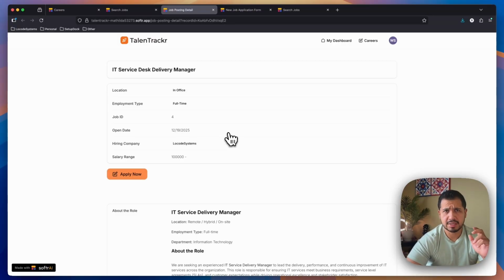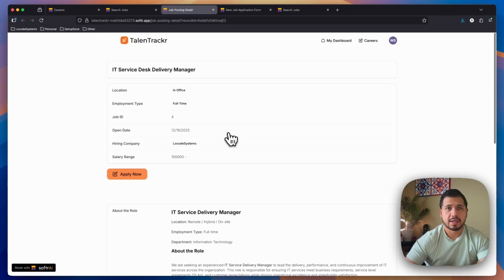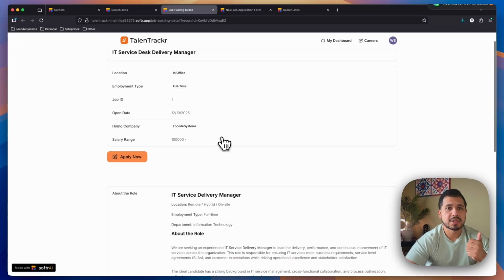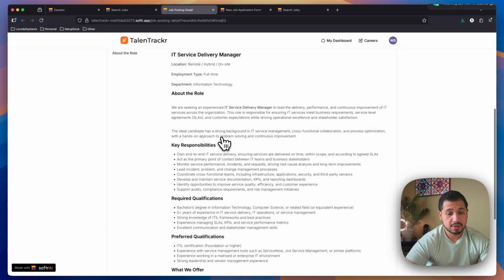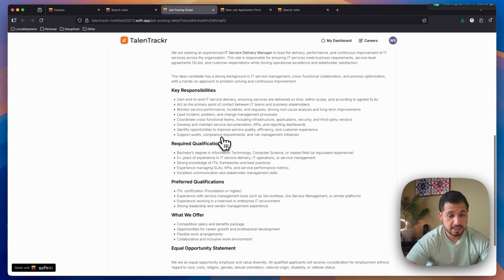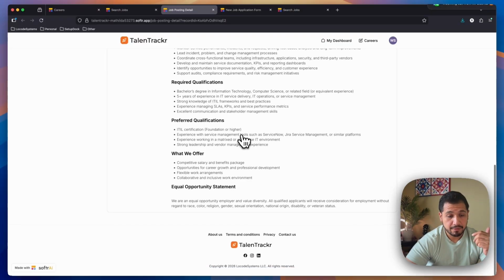So this page contains everything they need to know about the position. At the top, we show key information like the location, the employment type, job ID, open date, hiring company. And below that, we include the full job description with sections like responsibilities, about the role. And in this section, about the role, is where they have key responsibilities, required qualifications, preferred qualifications, what we offer.